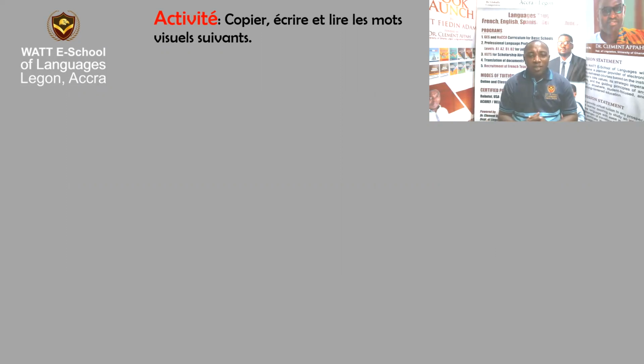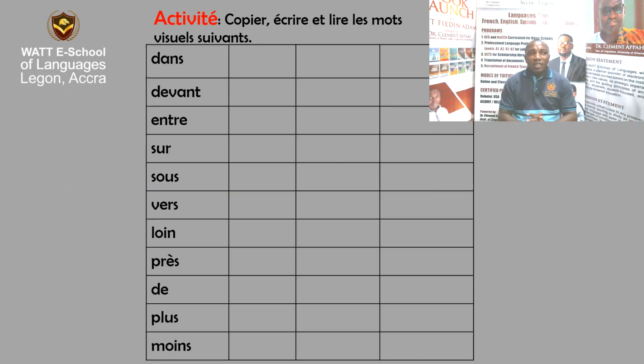Have a look at this table. When you look at the table, you can see where it's written in black from top to down. Let's count them. 1, 2, 3, 4, 5, 6, 7, 8, 9, 10, 11. We have 11 prepositions that we are going to study today. All right, let's go. Now, let's read them.